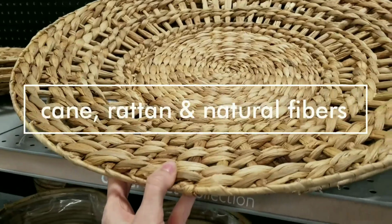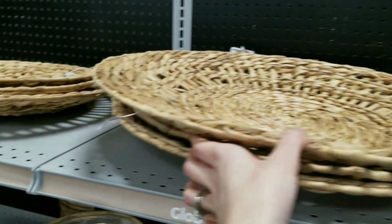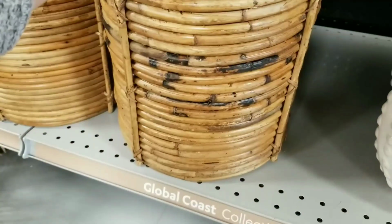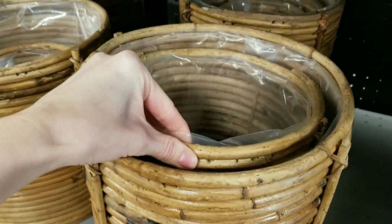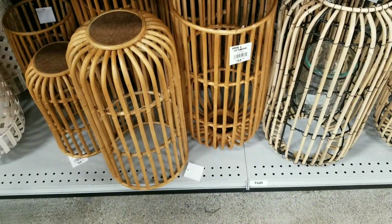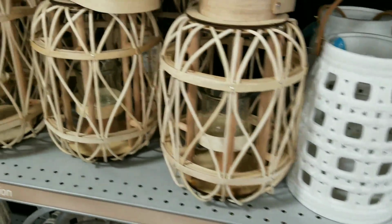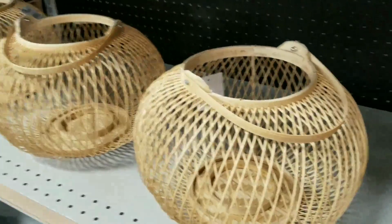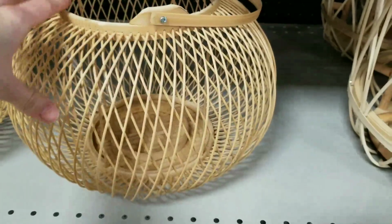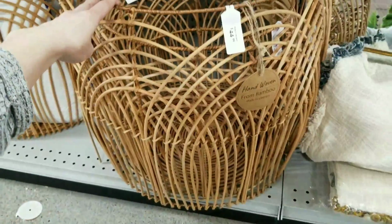Cane, rattan, and natural fibers like these baskets are very trendy for 2020, not just in your furniture pieces, but also in your home decor pieces. You'll find these throughout many popular decor stores in 2020, and they have so many different uses. Consider adding some of these elements into your home decor this year. For accent pieces, you can use them for planters, storage, even light fixtures in your home.